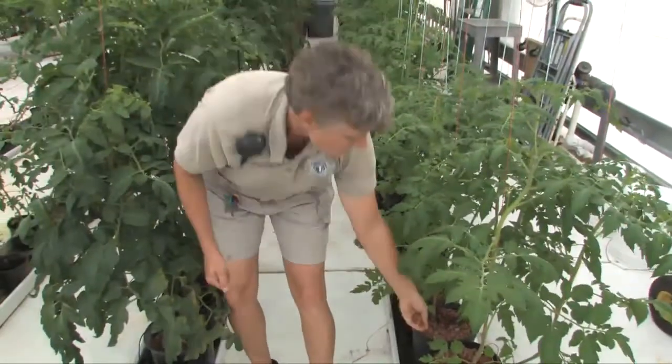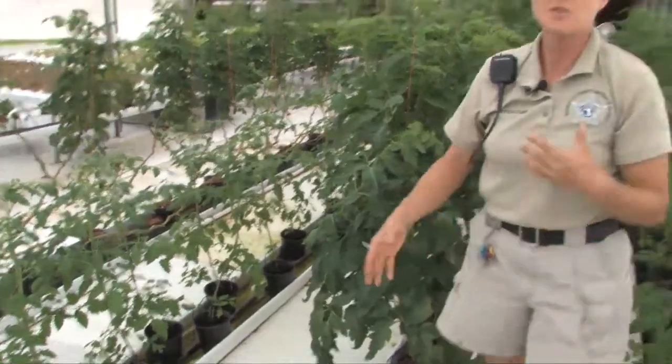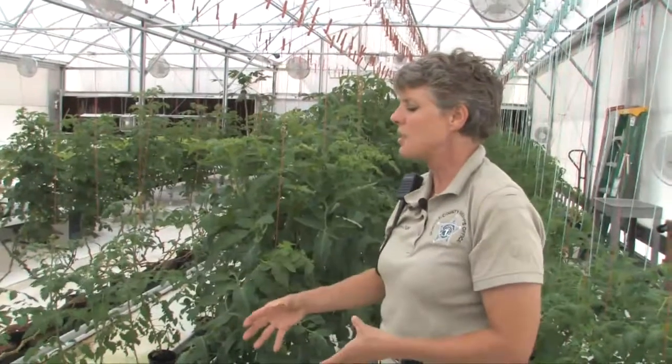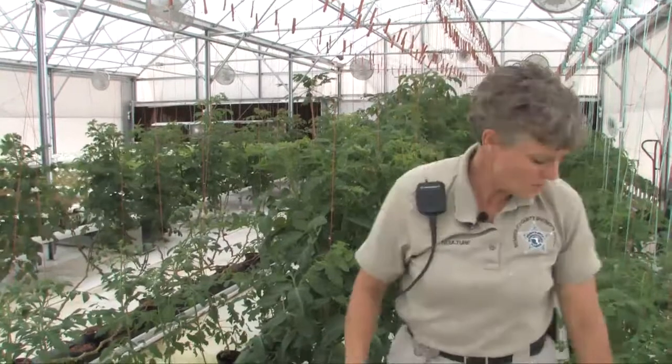We've left these pots with the coir because we want to run an experiment to see if there's going to be any difference in the nutrient uptake or the root development in a pot full of coir versus a pot full of the expanded clay pebble. We've gotten away from using rock wool, and we don't use perlite anymore because neither one of those things was biologically friendly or reusable. We can reuse this coir.